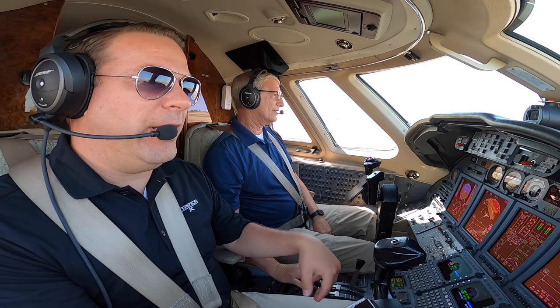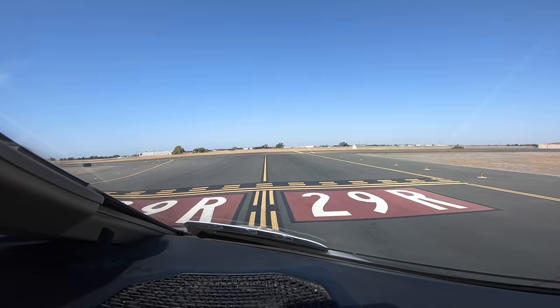Citation 1 Bravo Sierra, caution wake turbulence, runway 29 right, cleared for takeoff. Cleared for takeoff, 29 right, Citation 1 Bravo Sierra, aloha.